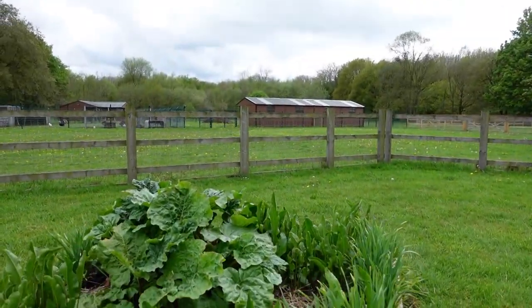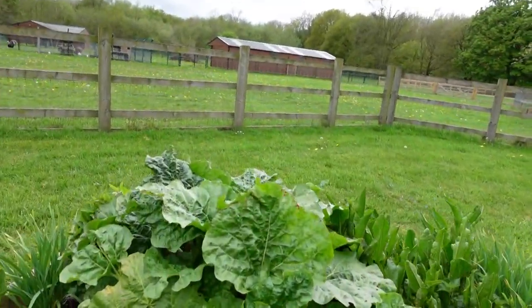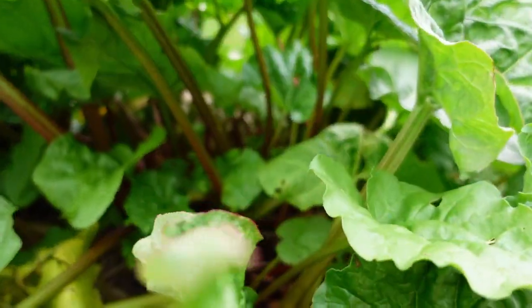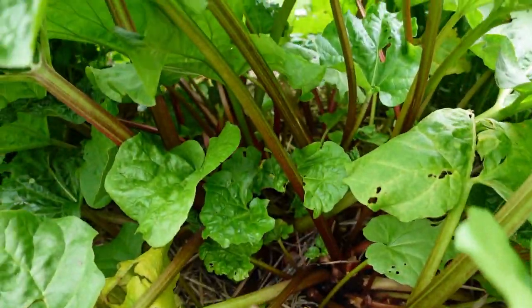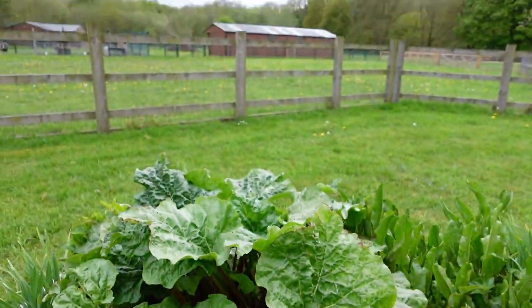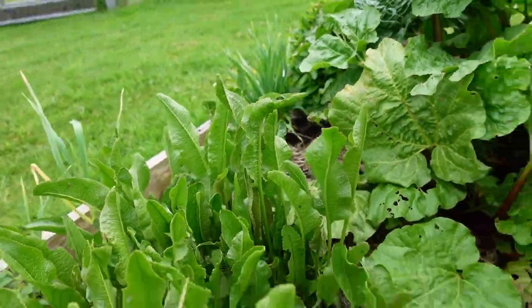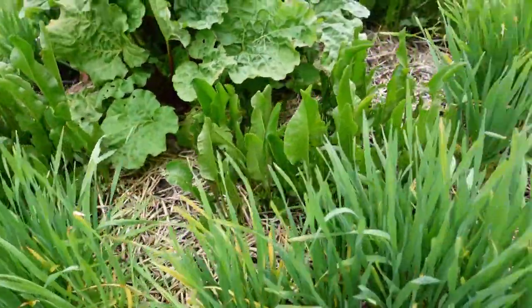Oh, look at the rhubarb. I need to harvest the rhubarb. Oh, yes. I can harvest this. Yes. Definitely. Horseradish now coming up nicely. And a lot more garlic in here as well, look.